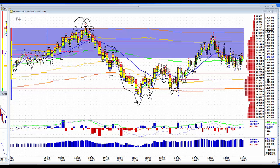Then we go into chop. Good trade here off of that low. Retest failure, slow rollover, retest failure, slow rollover up that way. Then depending on where you had your stop, this B right here could have been a loser. Those B's would have been successful.